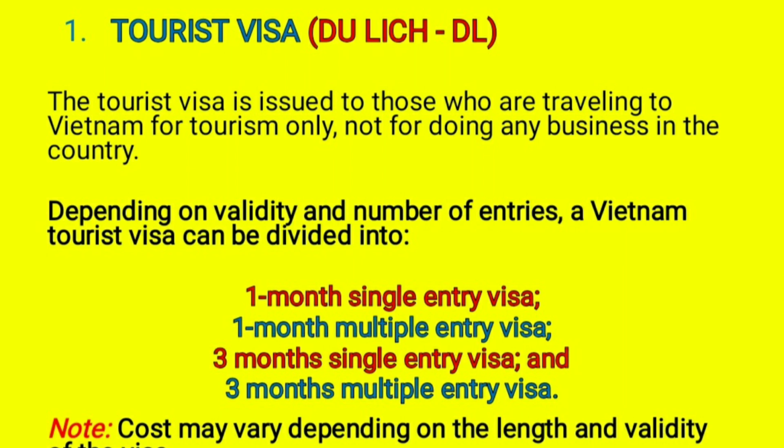To begin with, we're going to talk about the tourist visa, or in Vietnamese term, they call it Zulik. Kaya kung makikita ninyo yung mga tourist visa na nakalagay doon, DL. I don't know if tama yung pagkakabigkas ko, but according to my Vietnamese friend, it is read as Zulik. So ano nga ba itong tourist visa?